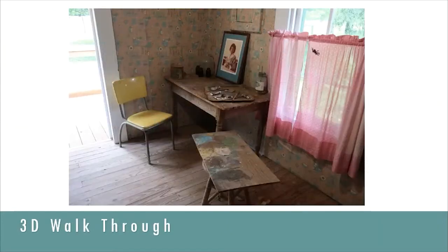So what we wanted to do, they've done an amazing job of reinterpreting it, putting her furniture back in it, her paintings, and trying to bring it back as much to what it was like when she lived there.